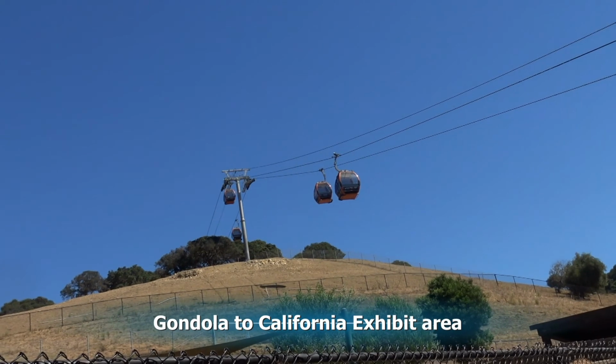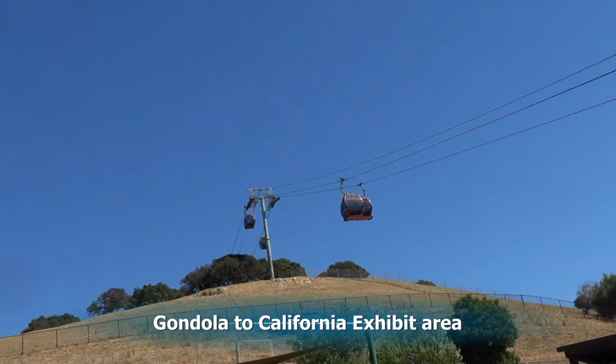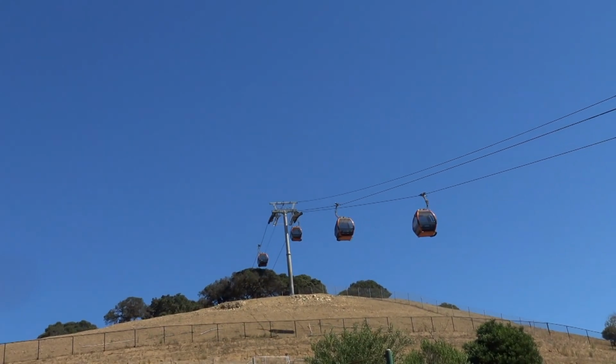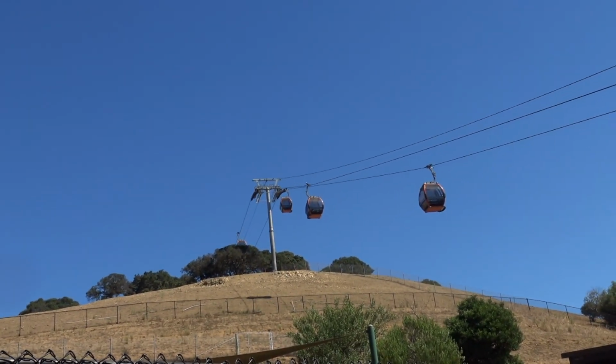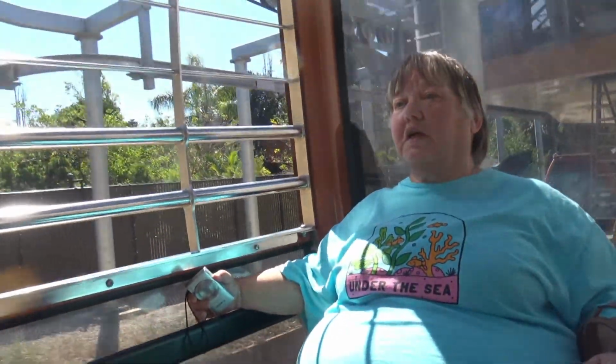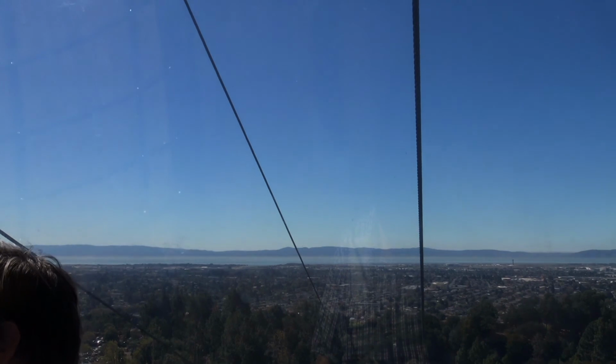And now it's time to get on the gondolas and head up to California exhibit. They're able to put my scooter on, but it has to ride in a separate gondola. And away we go. We get a pretty good look over the San Francisco Bay as we go up.